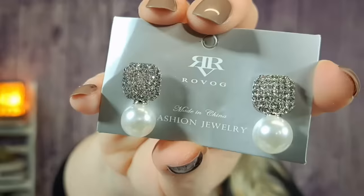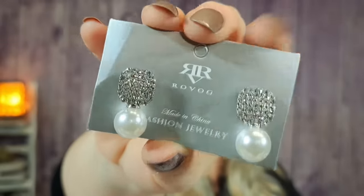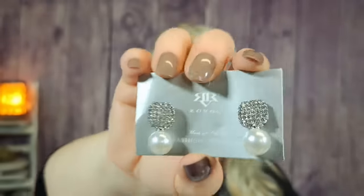Wow. That's awesome. And I look like a back just went flying out, but that's okay. So these were 47 cents. Look at those. Wow. I love those. Heck yeah. Really shiny and shimmery. 47 cents? That's a bargain. I love those. Really pretty. Yeah, love those.